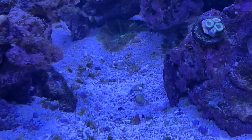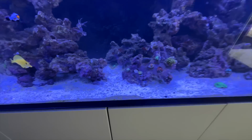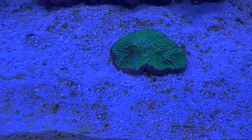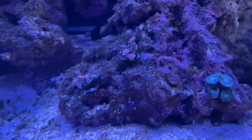One of the rock flowers moved out of the sand and up into here. You can see it right back there. I don't know as of right now where the other one went. Oh, there's a little cleaner wrasse up there. And our plate corals right here. We have a few other corals up on top of this rock that we put.